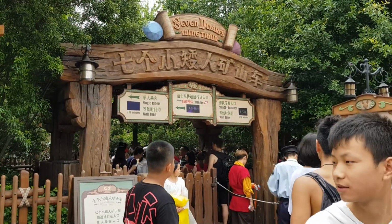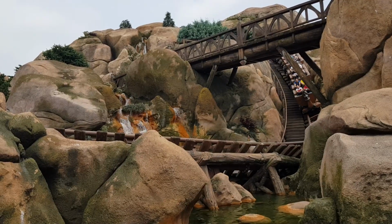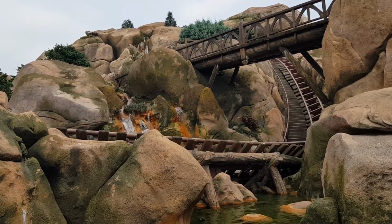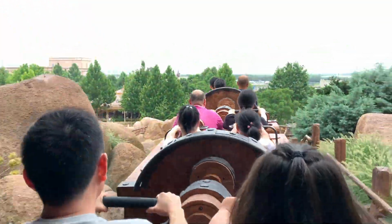And next was the last part of Fantasyland. It was one of the 2 rides that I had been waiting for most of the day just to save towards the end of the trip at Disney because I really enjoy roller coasters. We are now heading over into the mining cart ride. We're going to see how this one is. It looks like one of the best rides here, an actual roller coaster. So we're going to check this one out. Here we go!